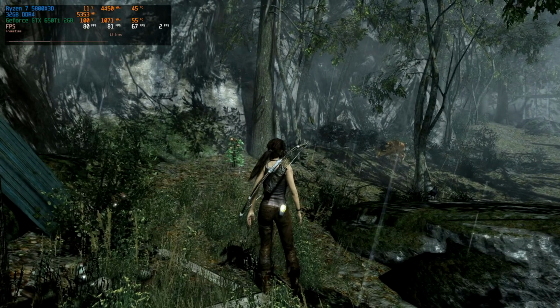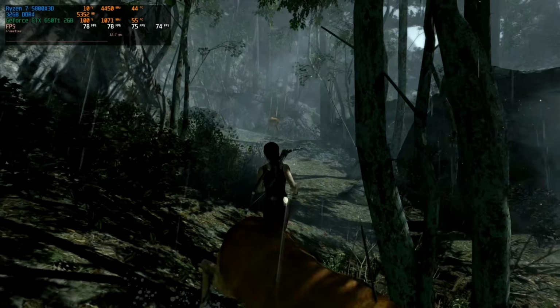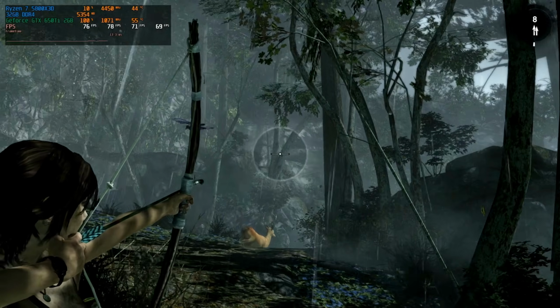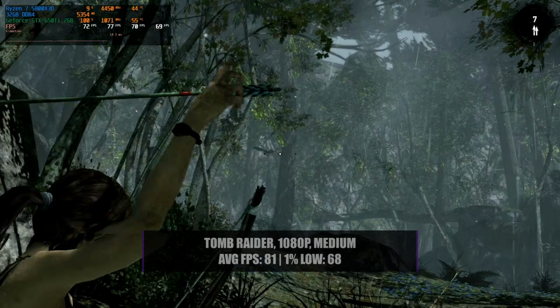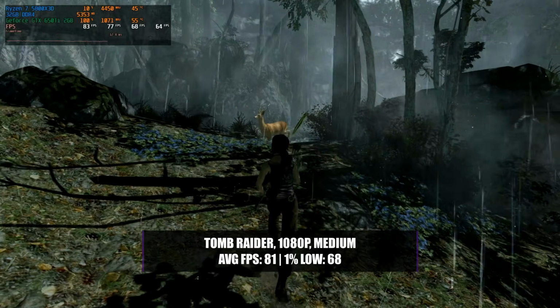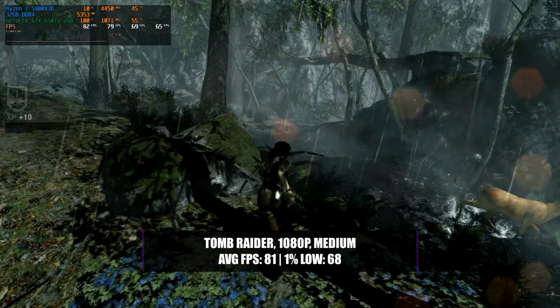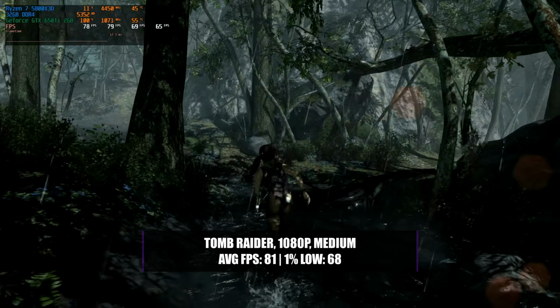The last game in the testing is one that you've seen before on the channel, and is one that we generally opt for when testing older GPUs, and of course this game is Tomb Raider. Running the game in 1080p resolution with a medium preset, it looked fantastic, and you got a high FPS experience. We managed to get an average of 81 frames per second with a 1% low of 68.